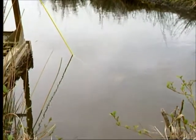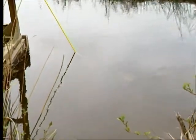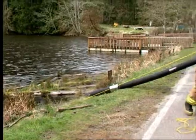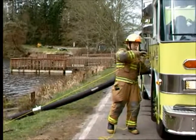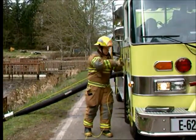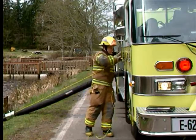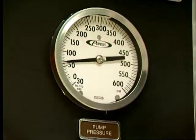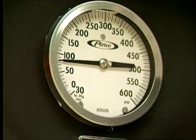The hard suction hose strainer should be kept off the bottom of the water source during drafting. You can tie a rope from the hose to the apparatus, lay it on a ground ladder, or tie it to a float such as a spare tire or a plastic bucket. While it is important to keep the strainer off the bottom, it's best to have at least 24 inches of water over the strainer so that the pumper can reach the full capacity of the pump.